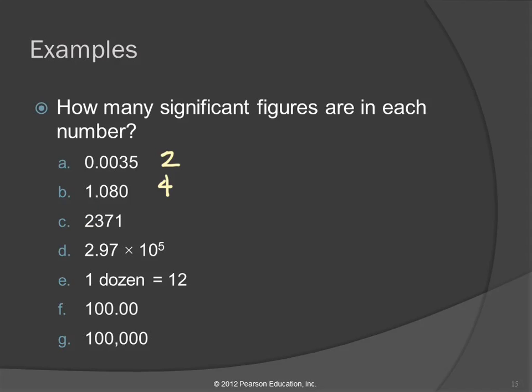Yes? The first one was only 2. Why was that one only 2? Good question. You're confused because the first one's only 2 and this one's 4. That's because these are zeros at the beginning of the number, and this is a 0 at the end of the number, and we treat them differently. So zeros that come before are never counted as significant figures. That come before the first non-zero digit. So we go from left to right like we read, and any zeros that come before we get to a non-zero digit, 1, 2, 3, 4, 5, 6, 7, 8, 9, one of those, those are leading zeros, and we never count those.